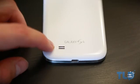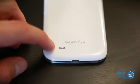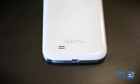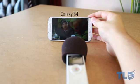The Galaxy S4, on the other hand, has a tiny little speaker located on the back, and it really doesn't even come close. The HTC One is night and day better. And I know a YouTube video really can't do it complete justice, but in order to give you guys the most accurate representation, what I'm going to do is hold up the H1, which is a stereo recorder, and show you guys how the two sound side by side.